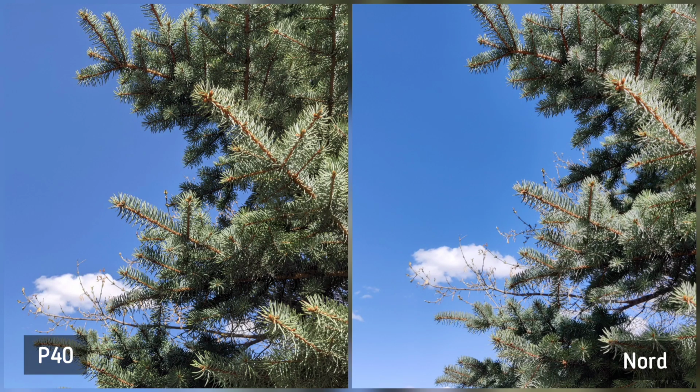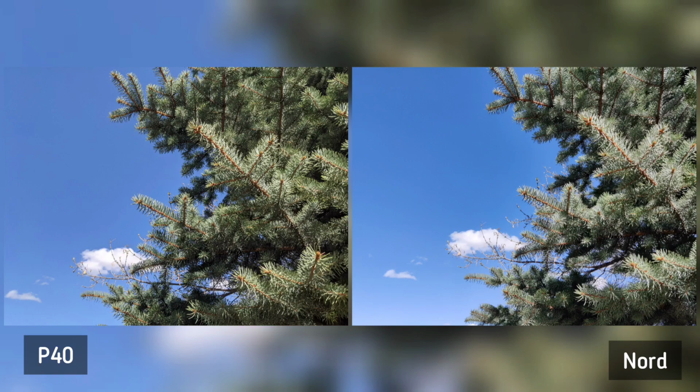Next, we're looking at nature colors, the greens and the sky. Here I love how P40 rendered the greens, while I love the soft sky blue of OnePlus Nord. Almost the same photo, so it's a tie for me.